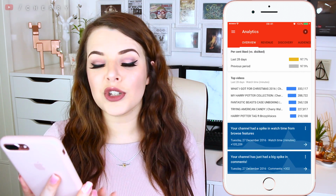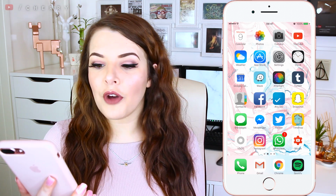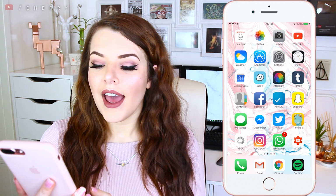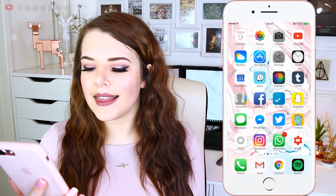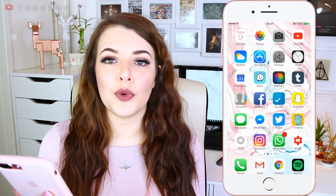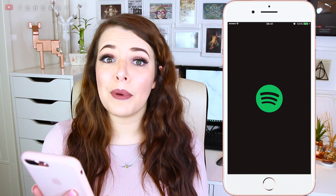The icons at the bottom are important ones, so I have my phone because I gotta phone people and that's a quick way to do it, and I also have my Gmail, which is where I do all of my business emails and that kind of thing. I then have Chrome because if you want to search something, you know that it's just there. And lastly, on the bottom is Spotify.